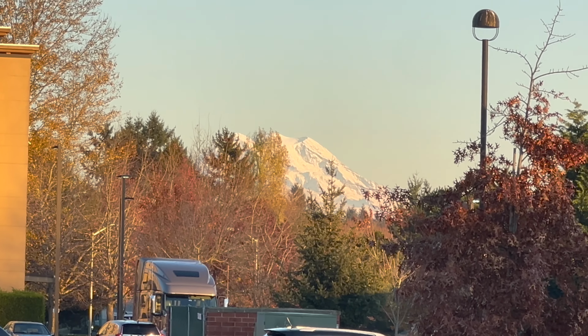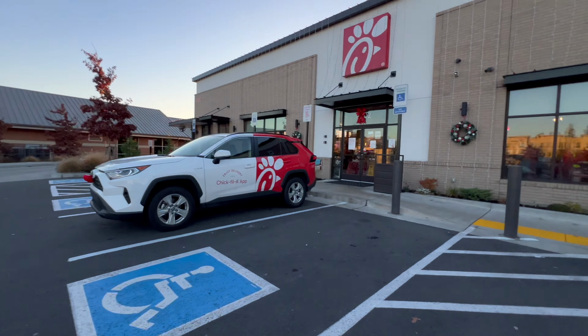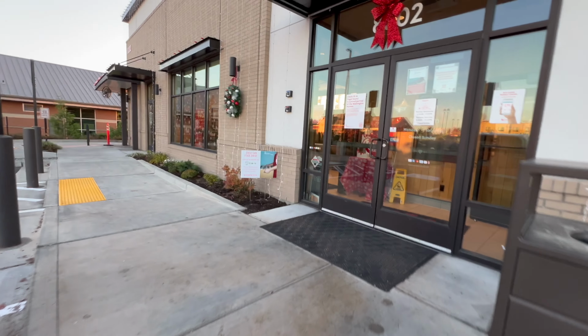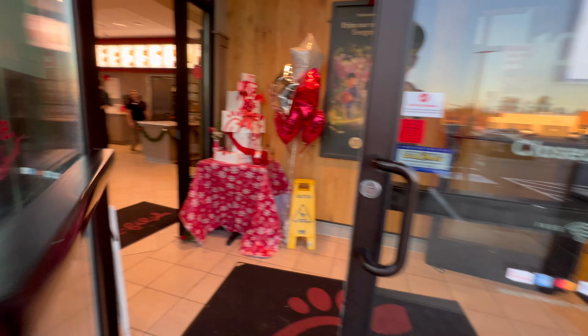Look at Mount Rainier out there. Just gorgeous. Absolutely gorgeous. All right, let's get in here and see what kind of foods we can get in the Chick-fil-A. Look at that. That should be all electric, guys. We should be all electric by this point.